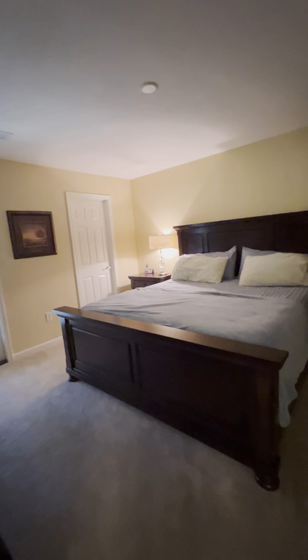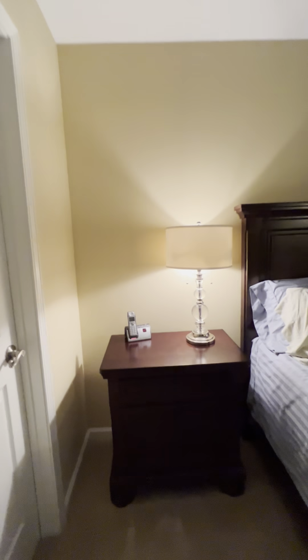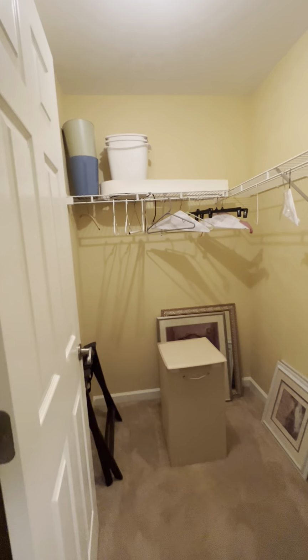So, master bedroom. Okay. So again, no light fixtures actually in the ceiling, but this light switch did turn on that lamp. This light switch did not turn on anything. So yeah, that's the back door that was locked. This king size bed. It's still plenty of room for nightstands on either end. Closet. It's a nice walk-in. Plenty of room in here.